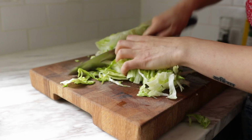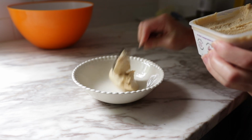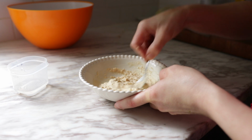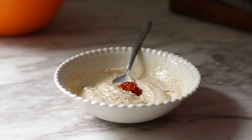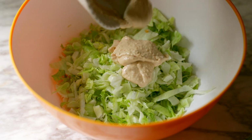I also chopped up some iceberg lettuce. We had some store-bought lemon hummus in the fridge, and I just made a quick and easy salad dressing with that by simply thinning it out with a splash of water. I added in a bit of chili paste to add some heat.